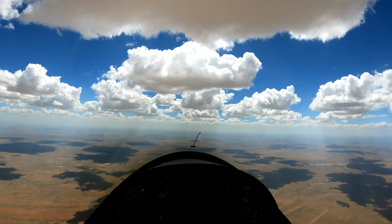Now it's getting really cold, but the view is amazing. Flight level 163, flight level 173 already. Okay, I think we can go. Yeah, cloud base is coming next to us.